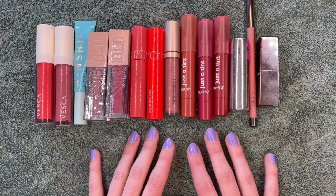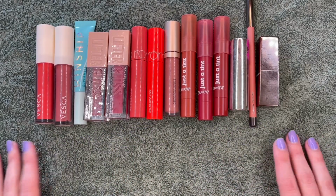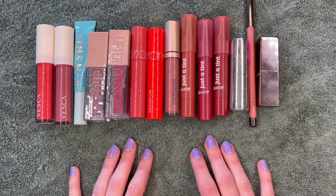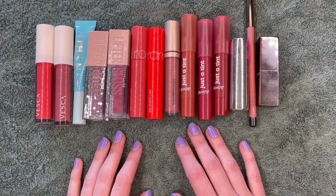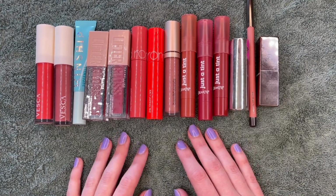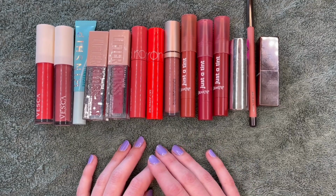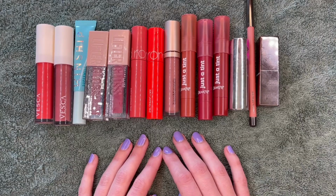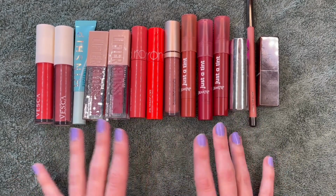All right, first up, we have all of my lip products that are in good enough condition to be passed to a friend. In fact, some of these have already been claimed by influencer friends. I have a nice little group of people and we exchange products we don't like so that our friends can review them without having to buy them themselves. So it's a nice little symbiotic relationship.